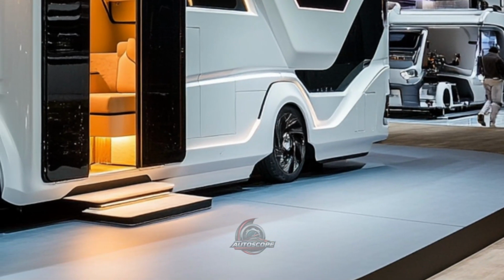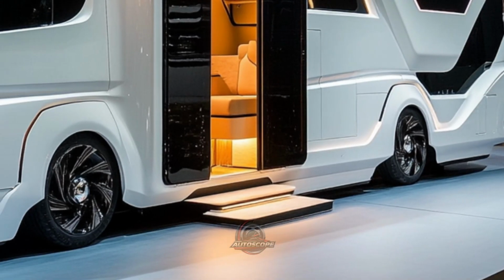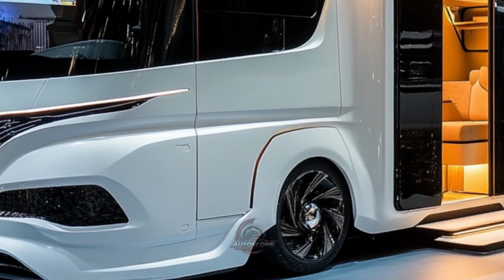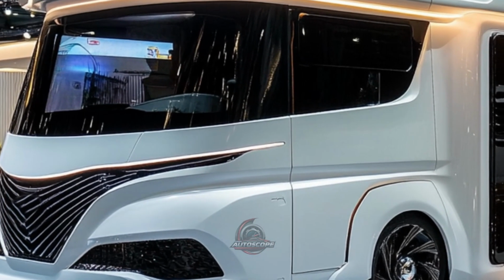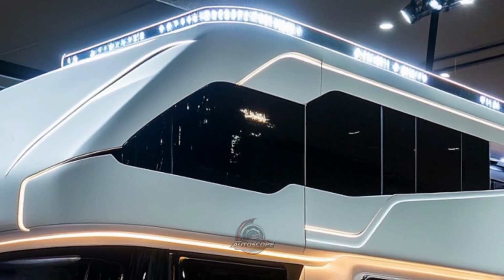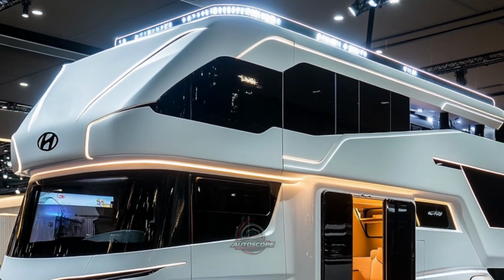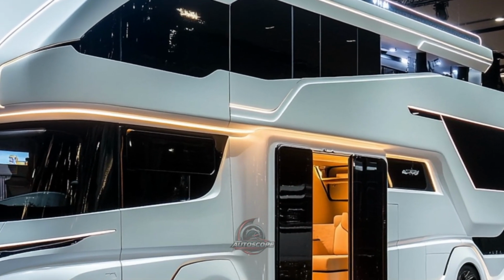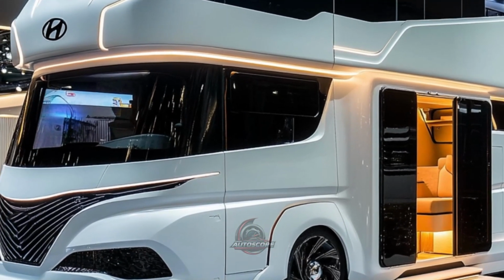An automated sliding door on the passenger side will facilitate easy entrance, while large windows will optimize natural light and provide expansive views. A pop-up roof option will be available for families or parties, providing additional sleeping space above. Ample storage will be available under the floor, above the cabin, and in the closet.